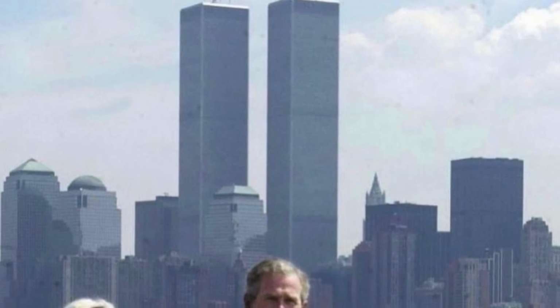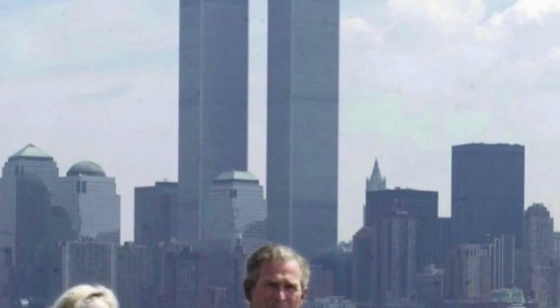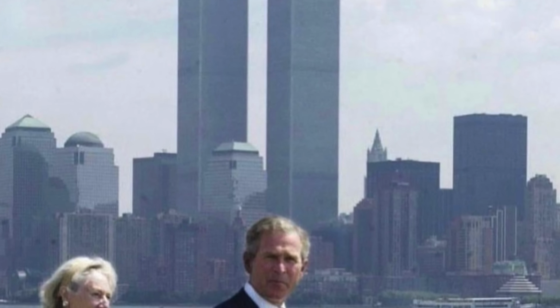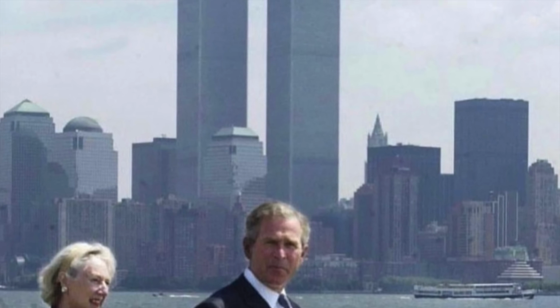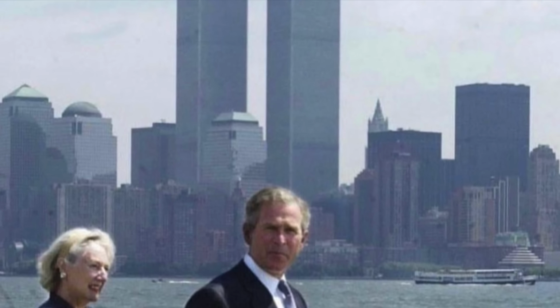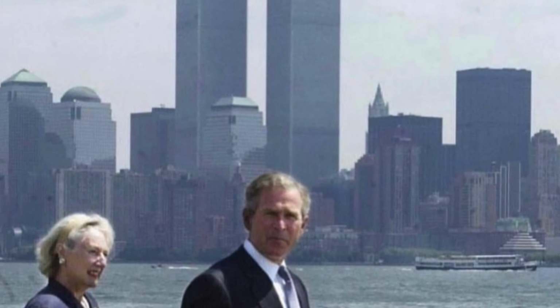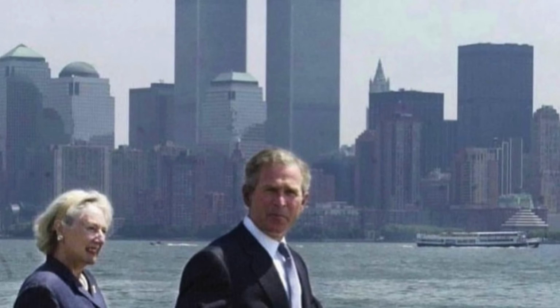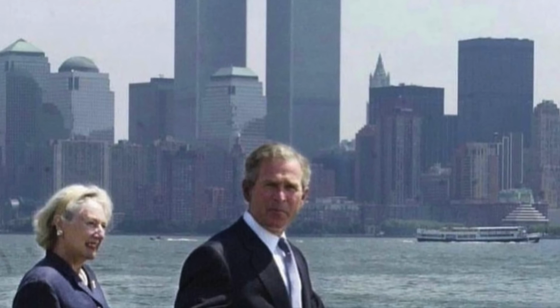September 11th, there is George W. Bush. Guess the date of this. I thought it was so interesting. July of 2001. So just kind of a crazy photo with both the towers there in the background. The towers look a little bit smaller. I don't know if it's just a weird scale, but yeah, just a crazy photo with the president and what was coming just 2 months later.